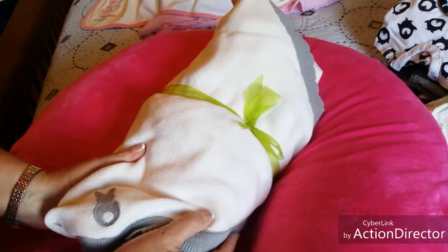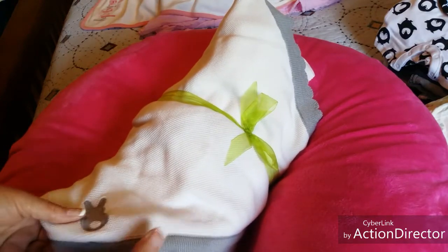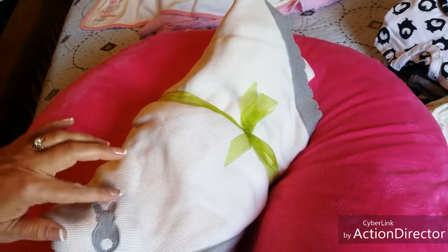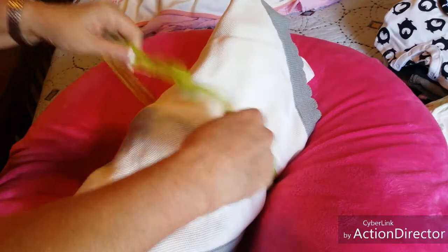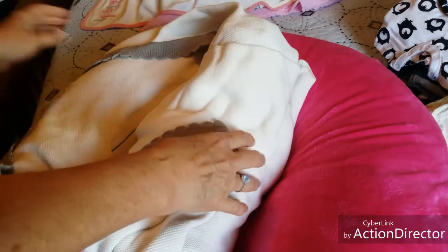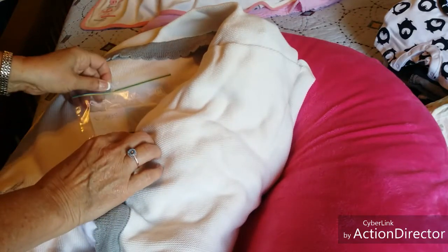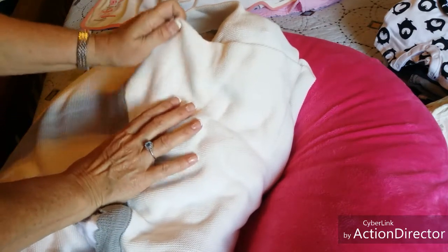So now we get to the good part. Oh, gosh, look at this gorgeous blanket. It's cream with gray trim and has the gray bunny on it and a beautiful green ribbon bow, and this I'll keep. Oh my gosh. Okay, so what do we got here? She said I want a wafer. Thank you, Suzanne. This blanket, I don't know how, these things are just so soft.